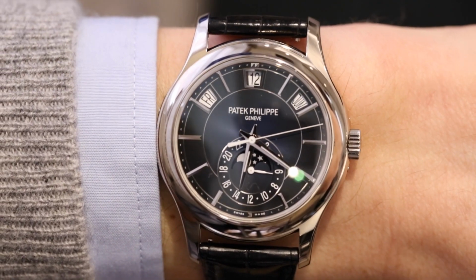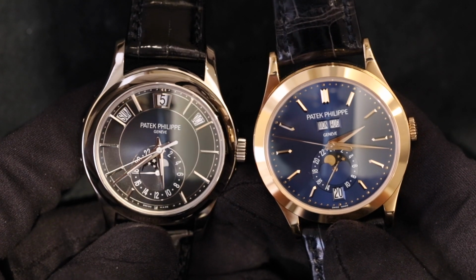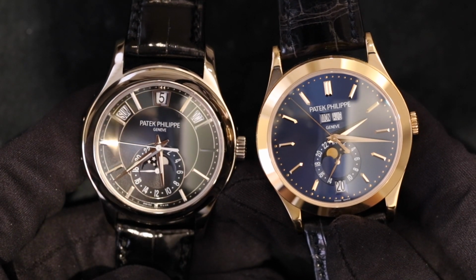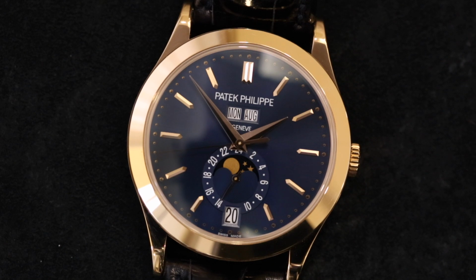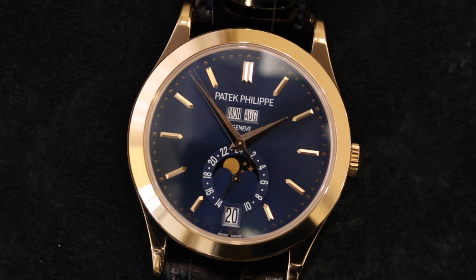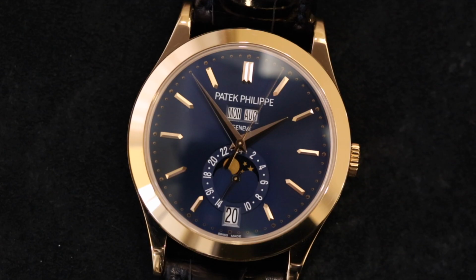Now moving on to the dials. The dials on these watches are totally different. They are obviously displaying the exact same information because they're both annual calendars, but they display it in totally different fashions. The 5396 is very reminiscent of the original mass production perpetual calendar wristwatch from the 1940s, which is the 1526 reference from Patek Philippe. Similar way they displayed the month and the day there, and really the most identical to this 5396 is the 1960s 3449 reference, which is just a really beautiful watch. So they've kind of created a very classic looking dial on a very modern looking case here.